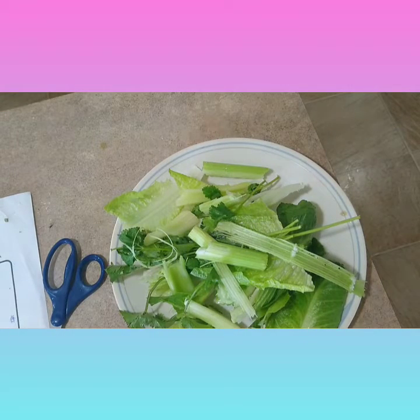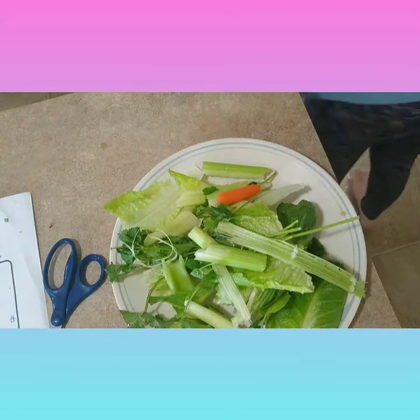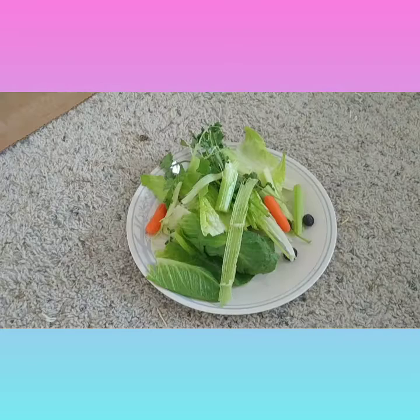And now I'm getting just some carrots. They don't get carrots all the time. It was just a special treat. Yeah, they're going crazy right now. You crazy bunny.